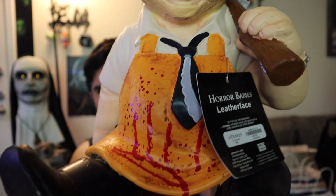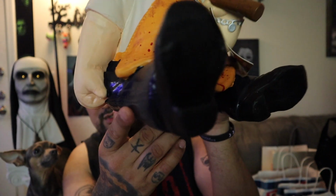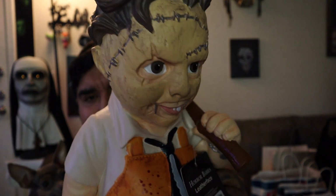I have nothing Leatherface. The only thing I have that's Leatherface related is the Pretty Woman mask. And that is it. I don't have no figures. I don't have anything. So I had to get this, and it's cute. He has a little bloody hammer. He has a little blood on his apron, his little shoes, his little face. Just the cutest little guy.